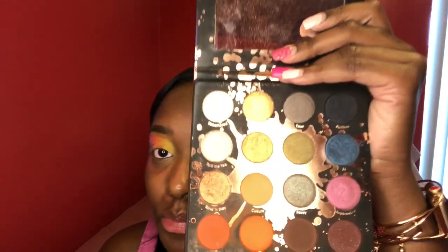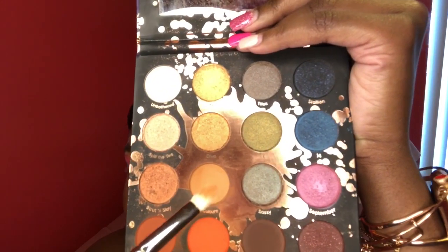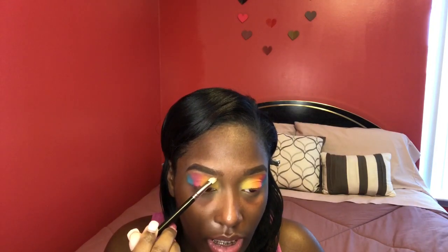Now I'm going to be taking my MAC 217 brush, which looks like this. And I'm going to be going back into the Perception palette and using this light brown / nude shade called Culture. I just apply a little bit on the brush, and I'm going to be applying this shade above all of my colors, just so everything can look nice and blended. And of course, with these type of looks, you always want everything to look blended. You don't want it to look like you just set the color right there.